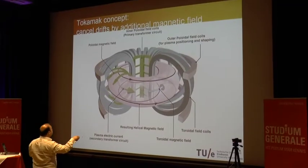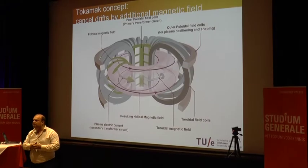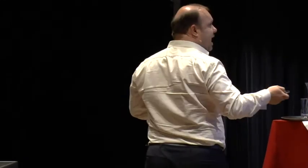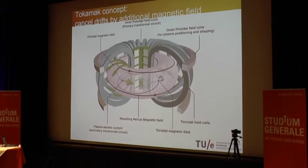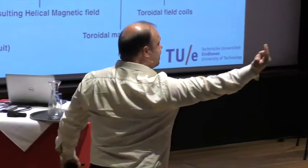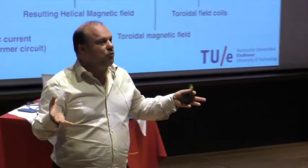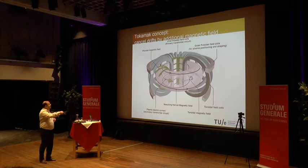Then we have the green coils, and those green coils are the primary of a transformer. So we ramp the current in those transformers, and as a consequence, we get an electrical field in the fuel. And the electrical field starts to drive a current, also in this direction. Right? So the plasma, the fuel, is the second coil of a transformer. And that then gives me a second component of the magnetic field. It's a poloidal component of the magnetic field.